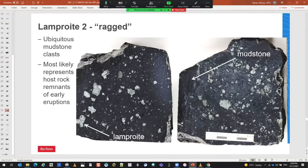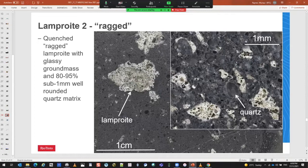But go and have a look at the lamproite pyroclasts. The lamproite pyroclasts are this, and this is dark black stuff. So when I quiz engineers, I said, what's the dark black stuff? And they say, well, it has to be basalt because basalt's black. But if you actually have a look at that dark black stuff, ultimately it's just quartz. Okay, so this is like pouring Cottesloe Beach into that first eruption.